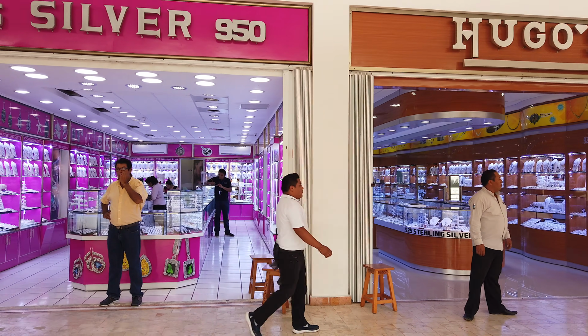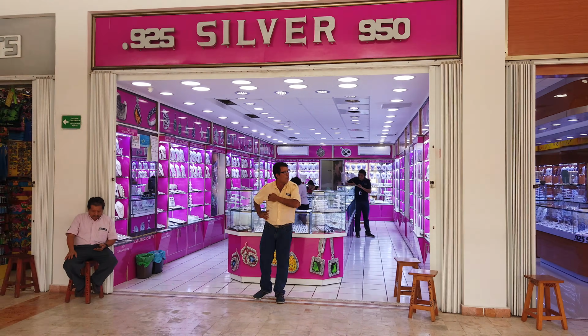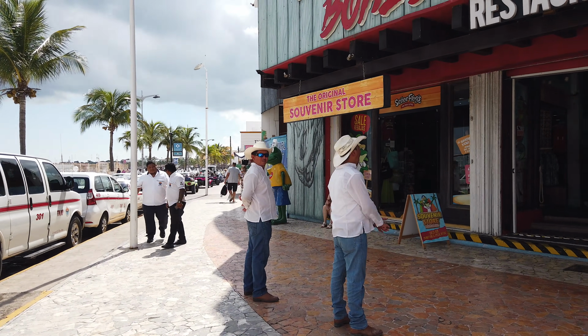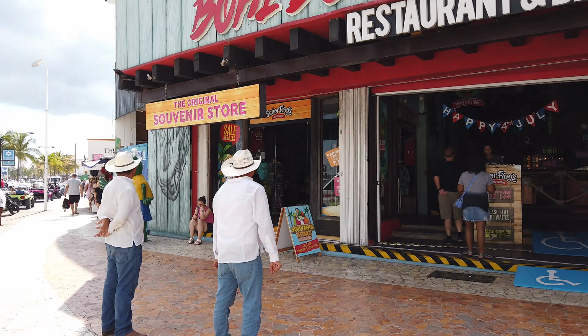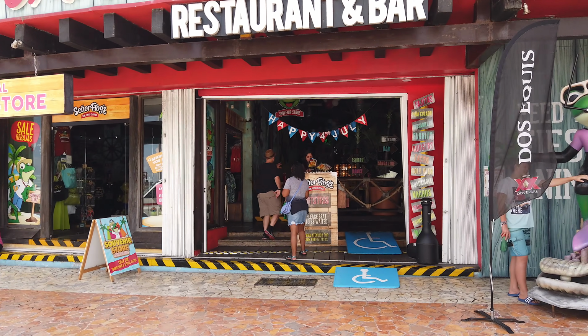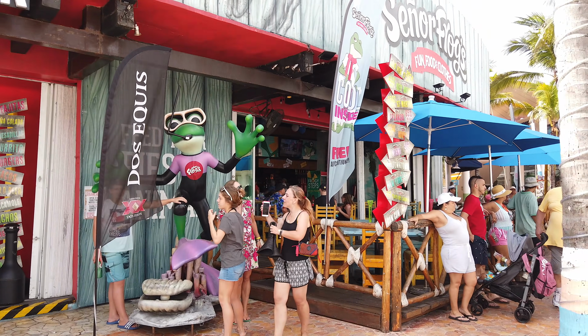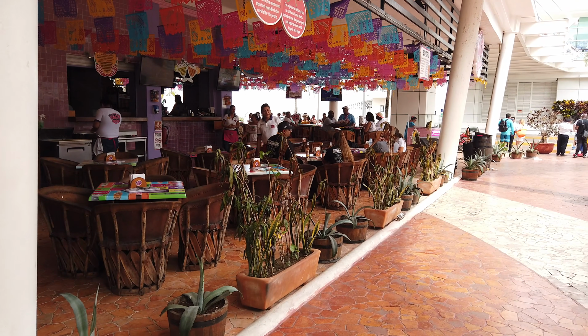They've also got more local stuff like Señor Frog's, which is obviously a big chain as well. Then they've got smaller, what seem like local chains. I wouldn't say that there was anything that was truly authentic in the mall. Most of it is going to be your chains or people who can pay for that mall space.